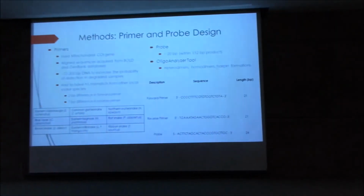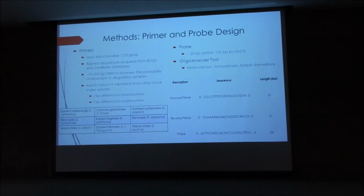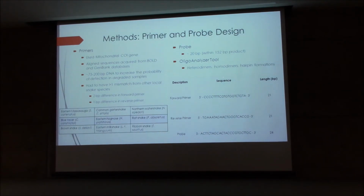We use the mitochondrial CO1 gene. It has low within-species variation for Mastosagus, but high variation to other snake species, and it's becoming more commonly used as a marker for speciation of snake species. These were all aligned, and we used the BOLD and GenBank databases, so there's a lot of computer work too. I put in any snake species that I thought might be in conflict with my Mastosaga DNA. In those sequences, you're looking for somewhere between a 75 to 200 base pair segment.